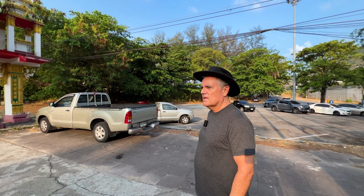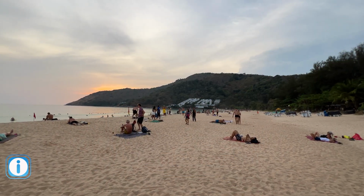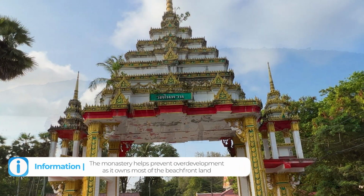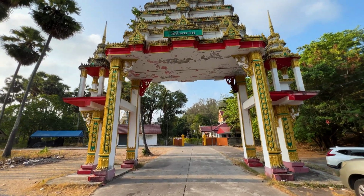We woke up very early in the morning. Michael's not quite awake yet, but we wanted to come and see the Buddhist temple that's right near the resort. It's called Wat Nai Harn. It's 7:20 in the morning, and we're going to go explore. But you have to come this early. You've got to come by eight, because it's incredibly hot.